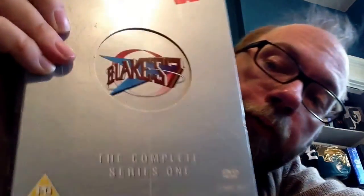But it is Blake's 7 Series 1. If you don't know Blake's 7, it was a very different series for them at the time. It was a much darker series than the Doctor Who stuff that you would normally see. They were not always known as the good guys. Well, they were the good guys compared, but they were kind of on-the-run type good guys.